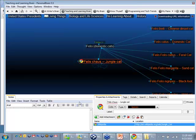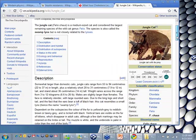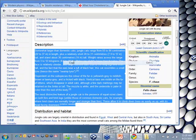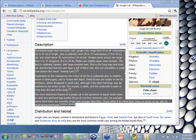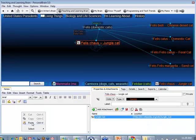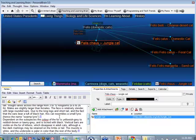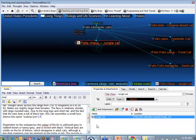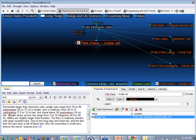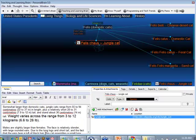The other thing that I love to do is use my notes section. If I want just a quick description of what the jungle cat's all about, I can come in here and copy. I'm going to go back to notes, make this a little bigger, and paste. Looking at my lower left-hand corner of the screen now, I'm just pasting that. And now I've got a nice little segment on what it is. I can highlight or expand different areas. If I'm interested in the weight and how environmental changes are affecting the weight, I can make that a little more obvious in my notes area.